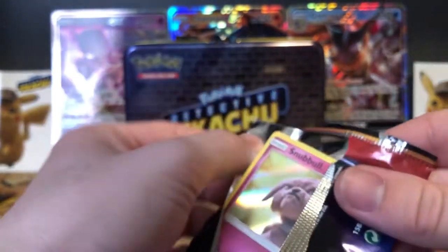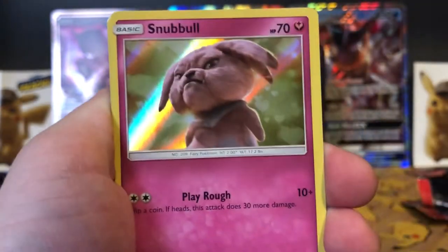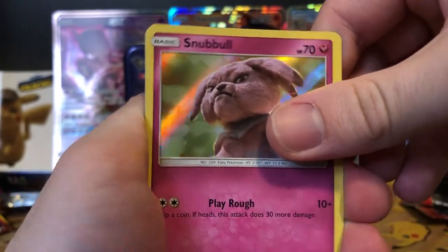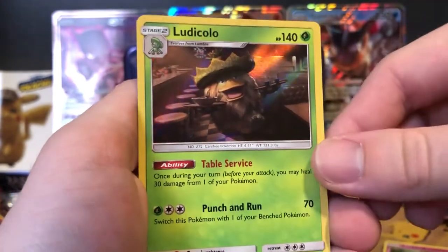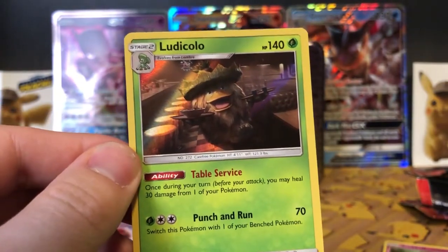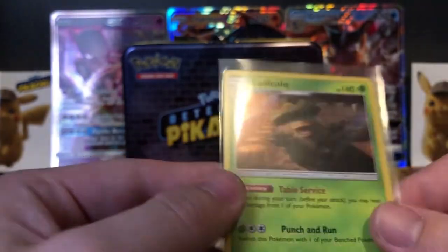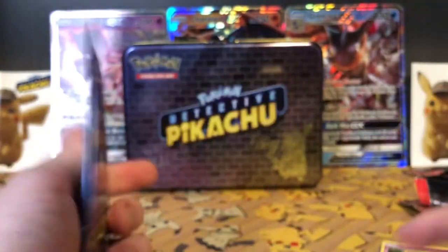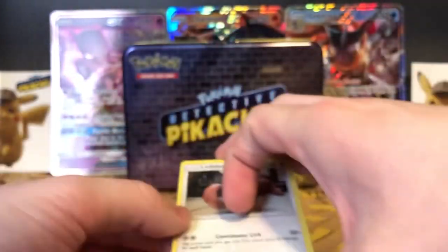Two more packs left of this wonderful mini set, Detective Pikachu. Can we complete it? If not, it's just one card, so I'll be able to trade for that fairly easily. Nice, Ludicolo. Table service. I would give him the biggest tip if he was at a restaurant. No. God. Bouncing around. No, he's doing a good job. He's balancing a bunch of dishes.